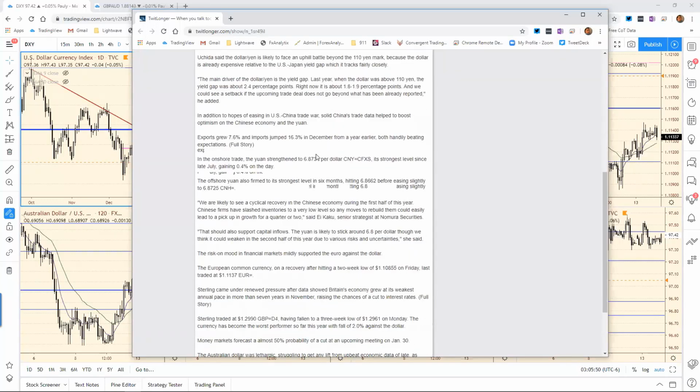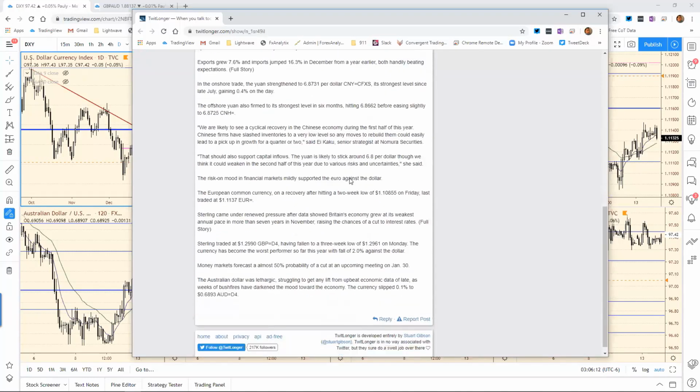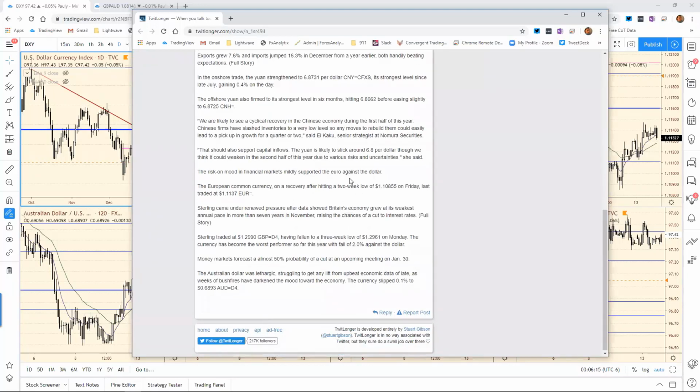In addition, hopes of easing the U.S.-China trade war and solid Chinese trade data helped to boost optimism on the Chinese economy and the yuan. Exports grew 7.6% and imports jumped 16.3% in December from a year earlier. In onshore trading, the yuan strengthened to 6.873 per dollar, its strongest level since late July. The offshore yuan also hit its strongest level in 6 months.